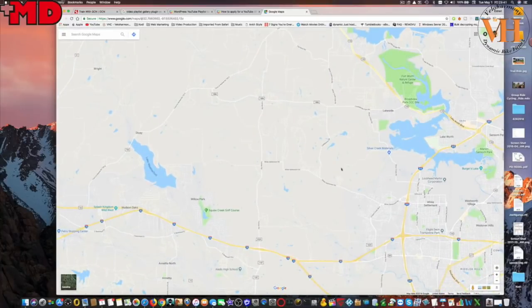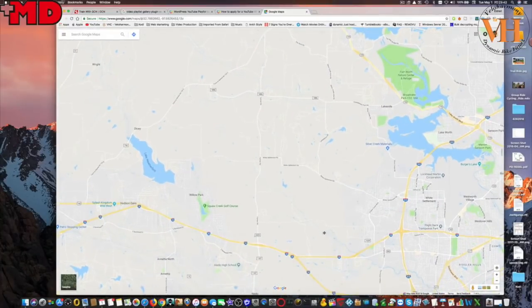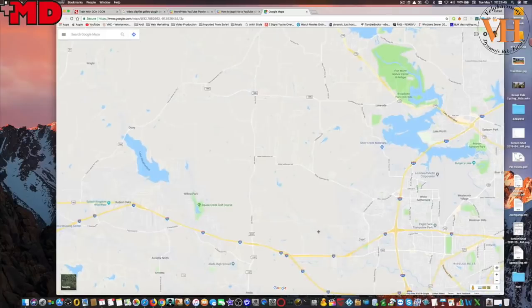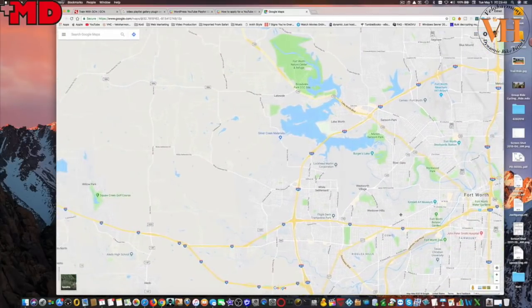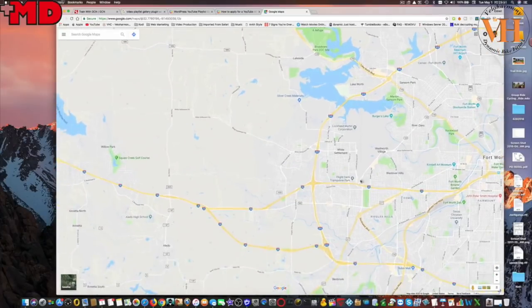So when you're mapping your course, you're going to have to decide where you park your car. So let's say you live in Fort Worth, or let's say you live in Arlington and you're driving all the way out here. You want to park on the edge of a metropolis. Find a state park, or you can find a stop and go, some place that's frequented by people. If you're going to be leaving your car there, it needs to be relatively safe. A park's a good place. A strip center that has like a grocery store or something, that's another good place to start.